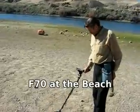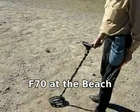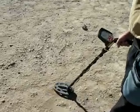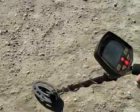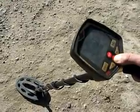Water's down. A nice little bouncing around between 50 and 60. Don't know what it is. About 3 inches deep.